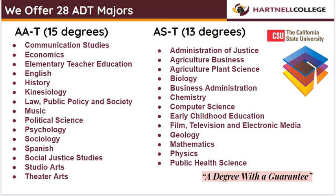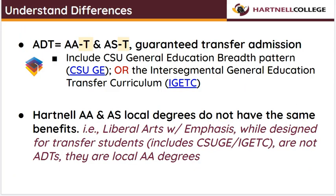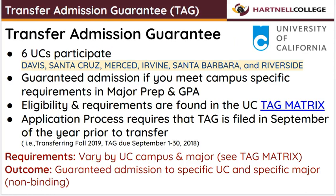Remember, these are degrees with a guarantee. It's important to understand the difference. The Associate Degree for Transfer guarantees transfer admission, and it includes the general education pattern for transfer, the CSU GE, or the IGETC. The Hartnell Associate of Arts and Associate of Science local degrees do not have the same benefits. For example, our liberal arts with emphasis degrees, while designed for transfer students, they do include the CSU GE or IGETC, are not ADTs, and they are considered local associate degrees. The UC system does not give the same admission priority to students with an ADT, but they have their own priority admission program known as a Transfer Admission Guarantee, or TAG for short.